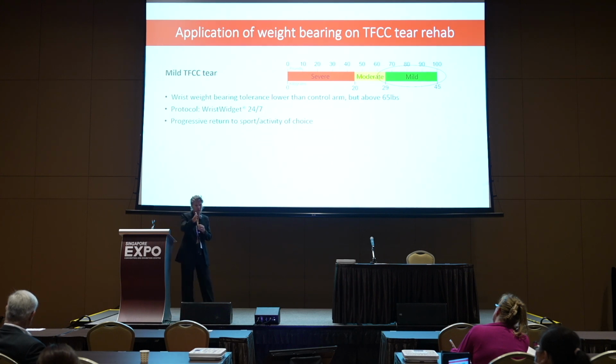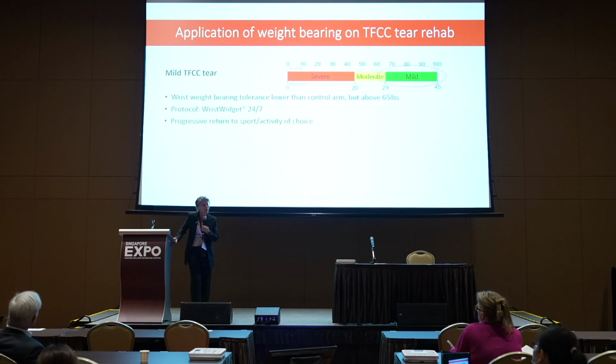Now, you're going to have to adjust that down for this population, for the age and height and the range. In general, the answer to that question is you need 65 pounds or 29 kilograms of stability in the wrist before you go start loading it.